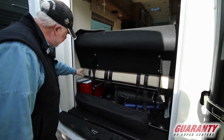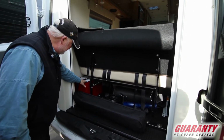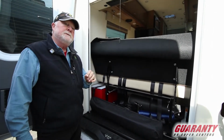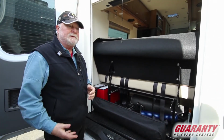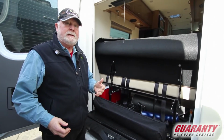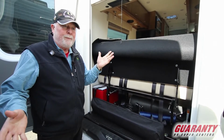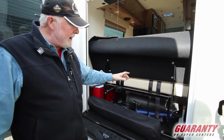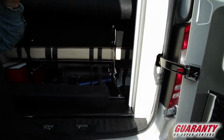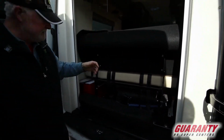When you go to this lithium battery, this big monster lithium battery, which is kept inside, some manufacturers put them outside, and lithium hates cold. When it gets down close to freezing, it could just shut off and you have no power. When you get the lithium package, you also get a 3,000 watt inverter. That way you can run the entire system.